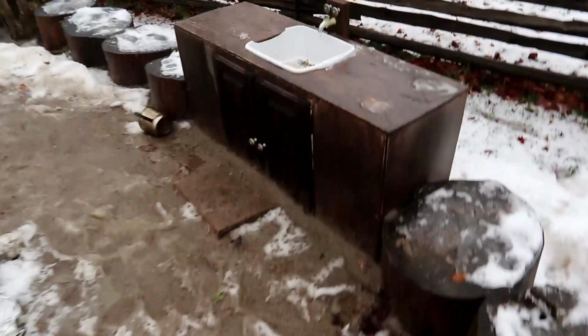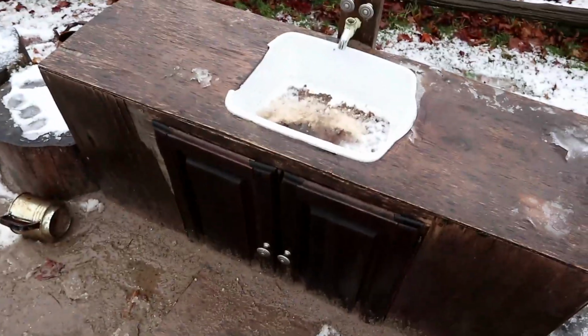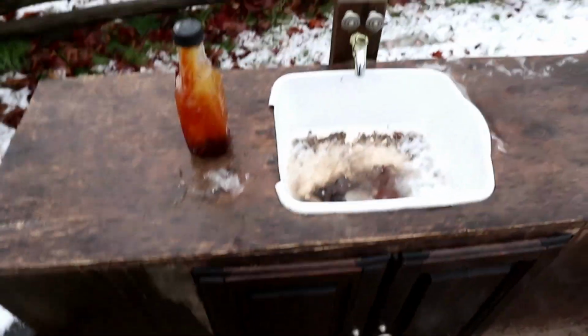Okay, so here's our mud kitchen, snow kitchen area. So, toddler approved school materials. I'm going to add some sensory bottles. My little buddy's holding them here for me. Thank you, buddy.